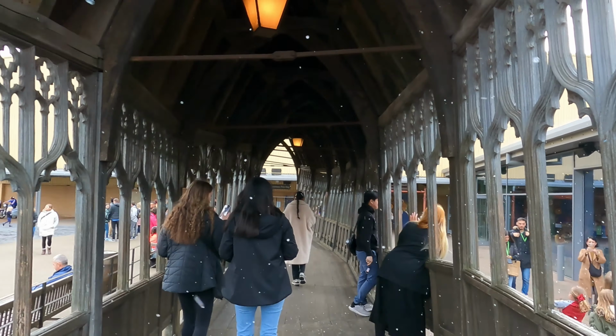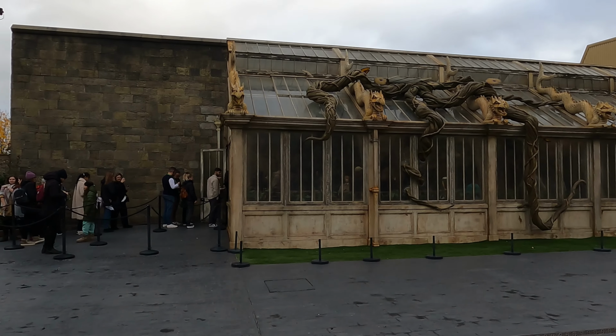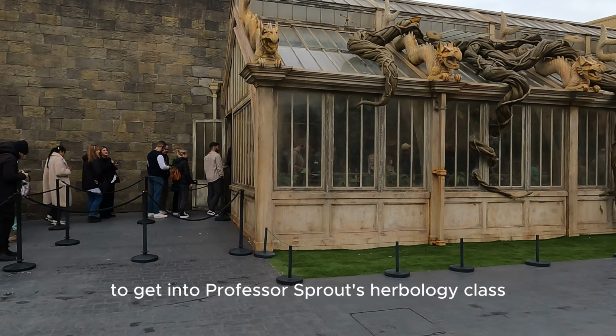Shown as one of the oldest parts of the Hogwarts castle, this used to be the clock tower courtyard. There is a little fountain in there, and there also was a pear tree next to it in the movies, but not in real life, of course. I'm just loving the level of detail over here, and it's so fascinating to be able to stand here. Next up, we're gonna queue to get into Professor Sprout's Herbology class.